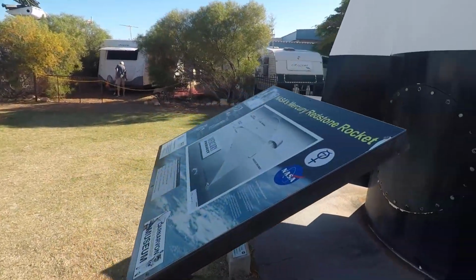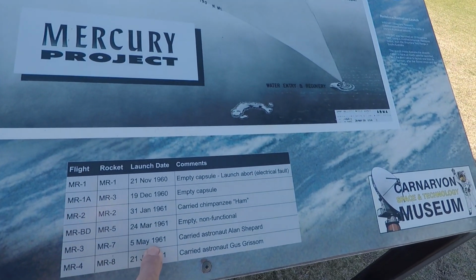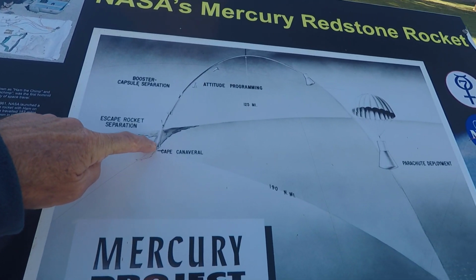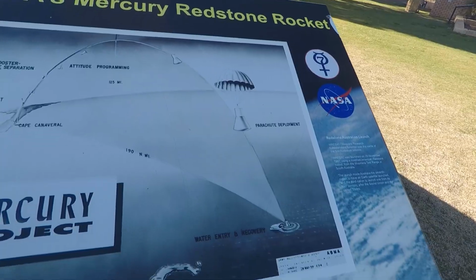And I'll just show you this board around here, and basically it shows the Mercury project, and this being an MR7, the MR7 was launched in May '61 and it carried astronaut Alan Shepard. So it sort of shows you Cape Canaveral launch here, went through its altitude program, and when the capsule deployed, landed back in the sea and then it was recovered. I hope you can see this.